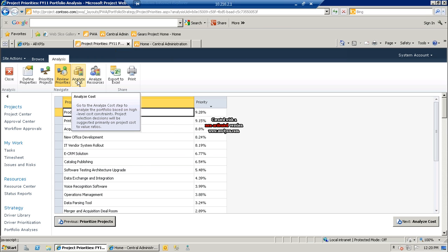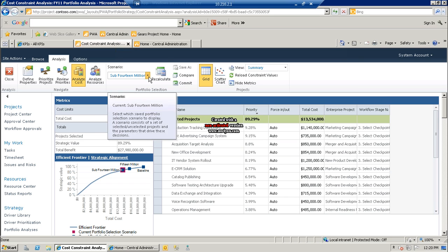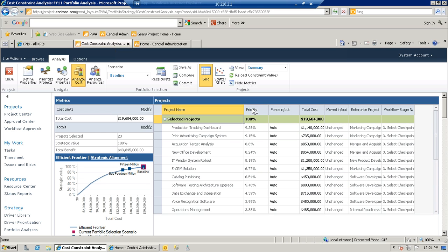So that's great. We know which projects are most important. We have a stack ranking here. Now I can go in and apply constraints. So I go into the analyze cost function, and I'm going to start with a baseline saying we have no constraints. We're going to approve all projects, which in real life probably is not practical. So you can see that I'll scroll down. You can see all the projects are selected, and you can see the priority there.